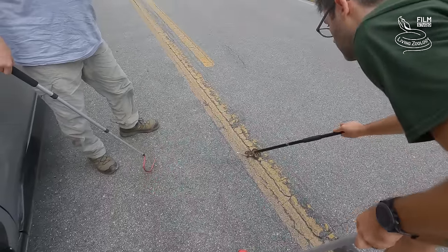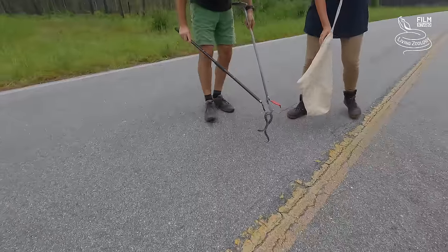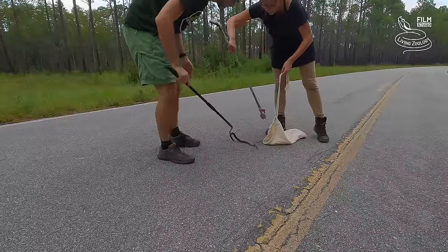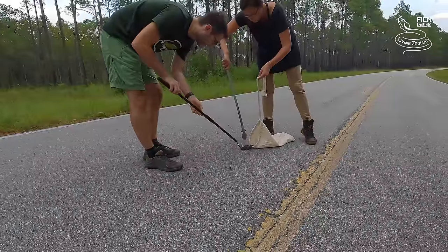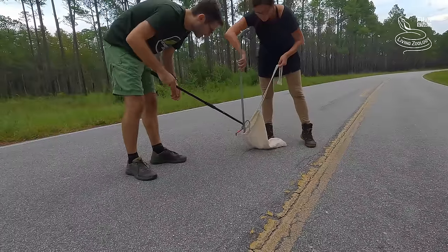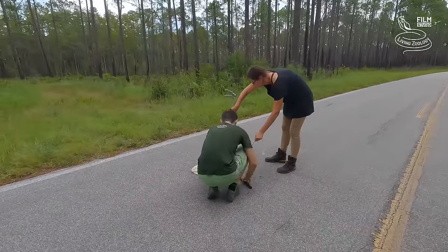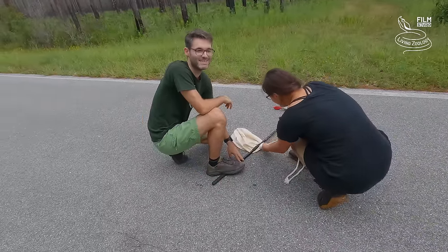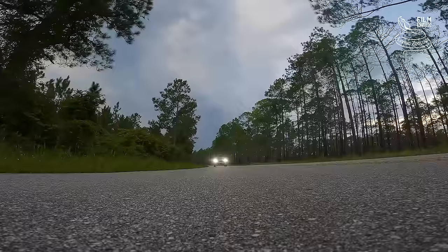Oh! You don't want to lose it. Okay, let's bag it. They're bagging the pygmy rattlesnake. He's cooperating nicely. It's quite a beautiful specimen. It's huge for a pygmy. It's really big. It's a giant pygmy rattlesnake.